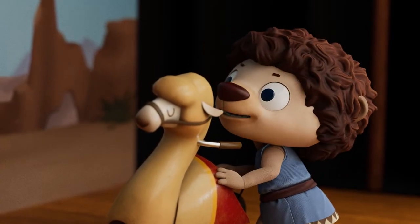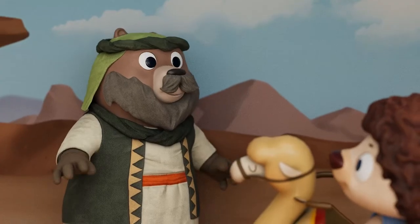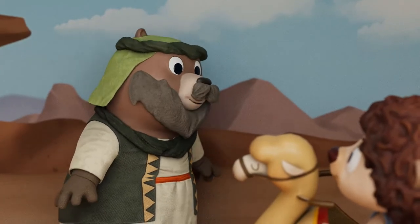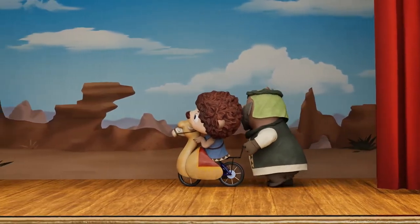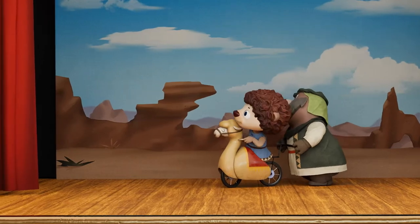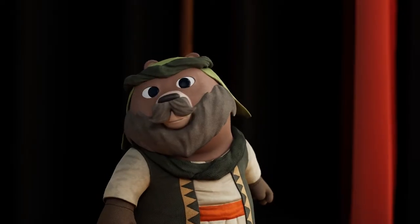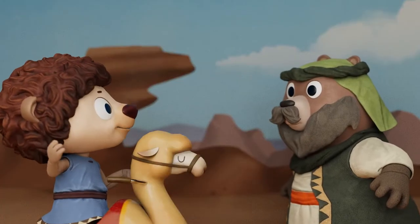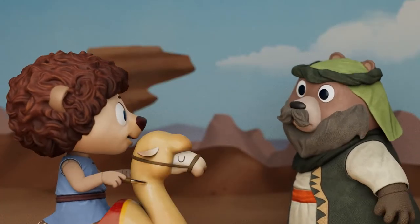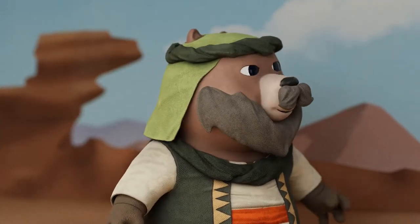Father, I want to ride this camel. Teach me how, please. Camel? All right, I'll hold you steady. Let's go. That's it. You're doing it. Father, don't let go, okay? Don't worry, I won't. I'm good at this. I can ride a camel now. You're athletic, Ishmael. Like father, like son.